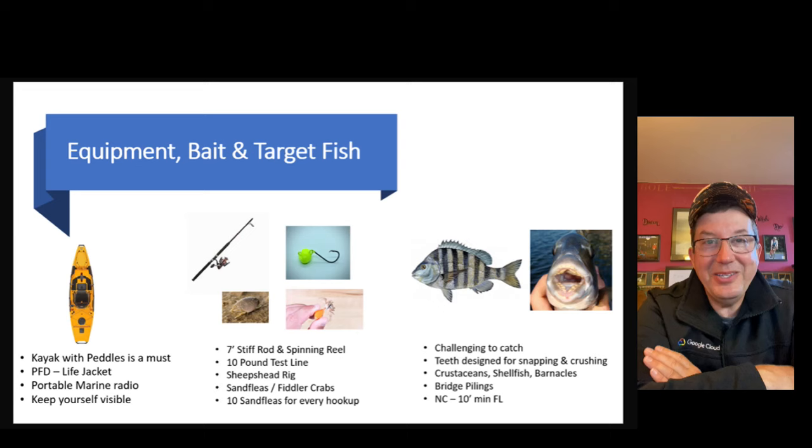10-pound test line is fine. There are different sheepshead rigs that you can use. The one I used was a standard one you see up in the picture here. It's basically just a weight. One eyelet of the weight holds the hook, and the other eyelet is where you tie your fishing line. I opted not for bigger, heavier rigs simply because I want to feel what the fish is doing.